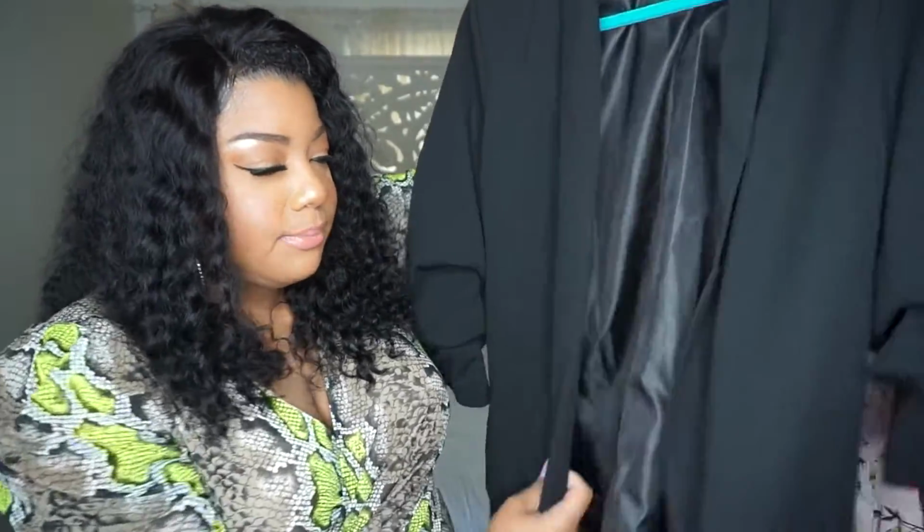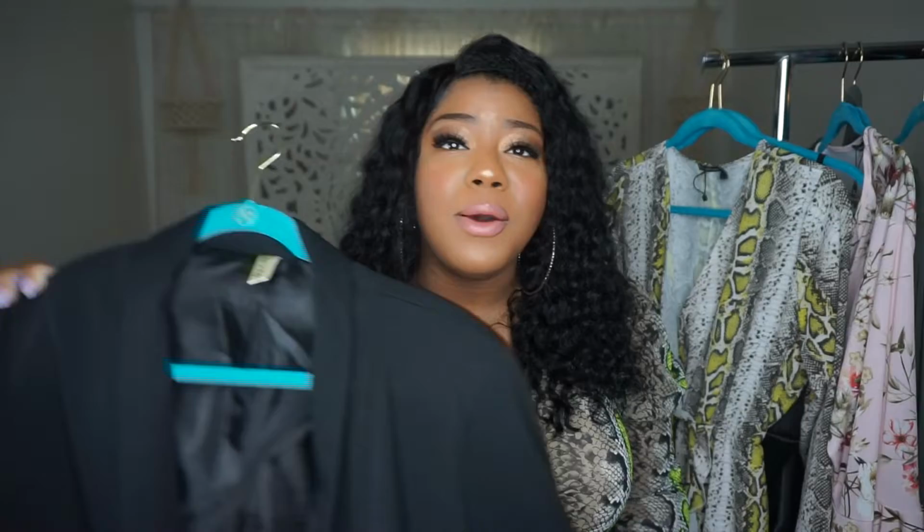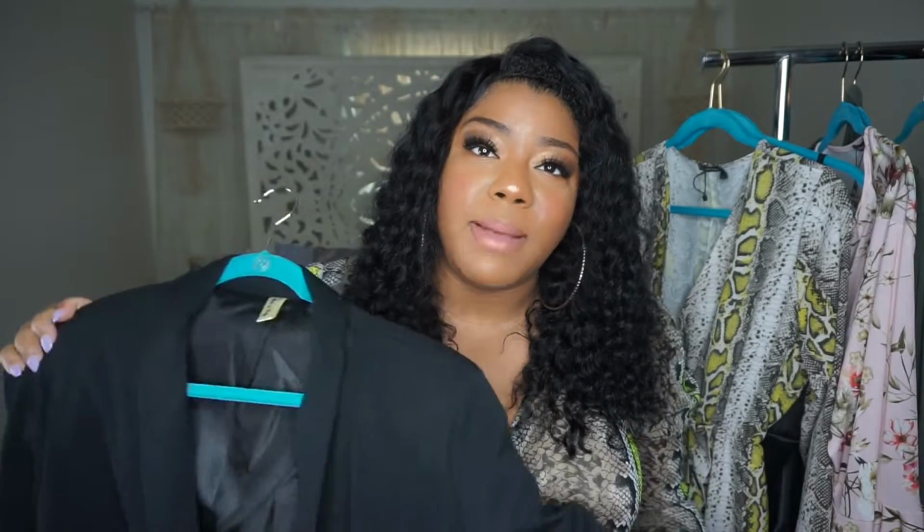This one is just a simple blazer. It doesn't button or anything. It's just an open blazer. But you can never go wrong with a black blazer. I feel like blazers will always be somewhat in style, especially in the business world and in the television world. They're never going to go anywhere. So it's always good to have one. So I just wanted to pick up a new one.